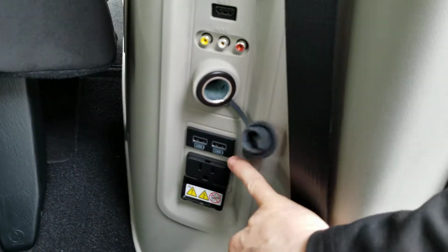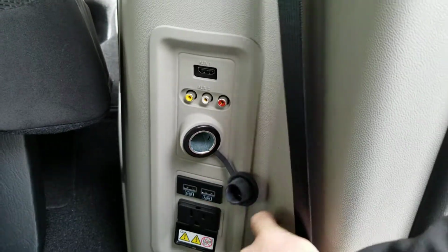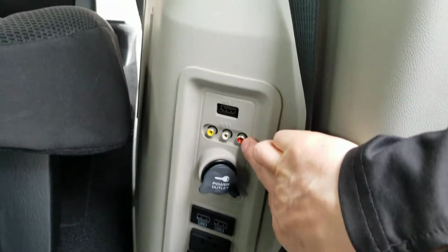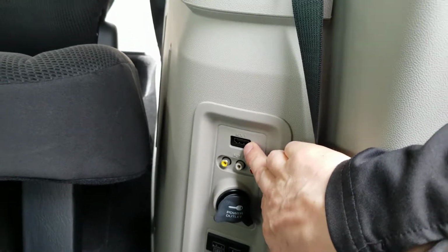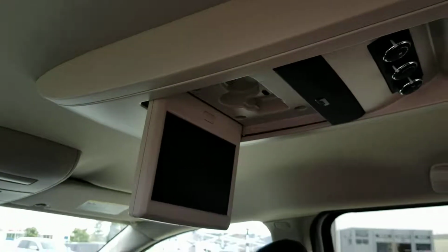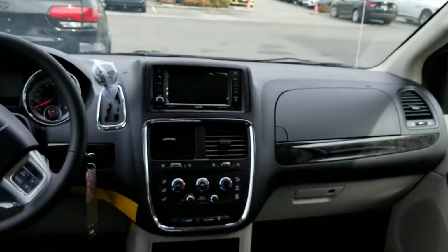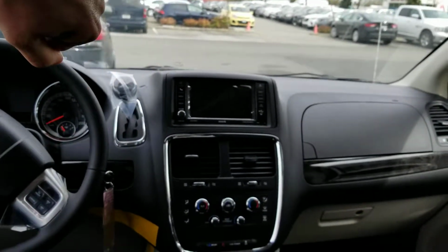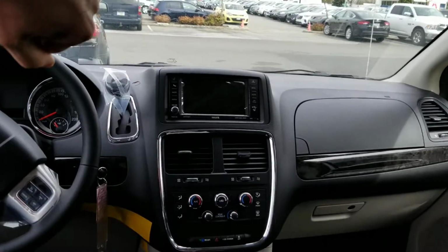Super simple. So what we got here, we have a regular power plug. We have 2 USB ports. We have a 12 volt plug also, just a regular vehicle plug. And then we have video inputs and HDMI. So in case you want a PlayStation or Xbox, you can connect to the screen and have fun. Party time. So then we get the backup camera. You see the touchscreen radio, and it comes with Bluetooth for the phone, rear camera.